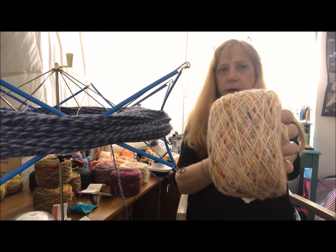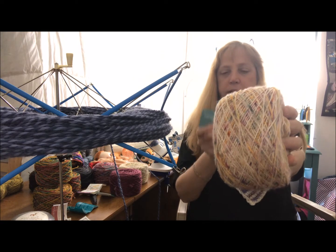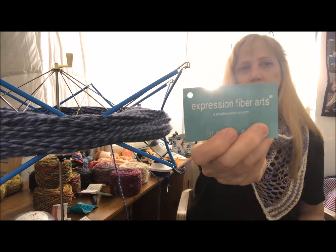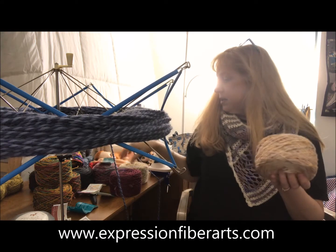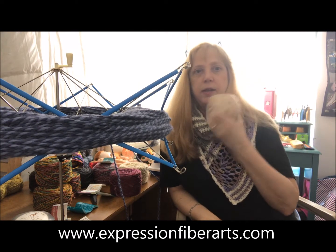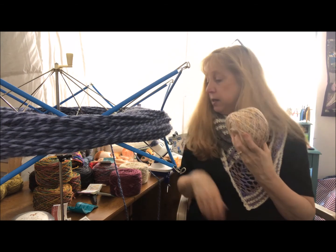It's a silk and wool blend fingering weight from this company, Expressions Fiber Art, which I am addicted to her yarn. And I got some of this and I really liked the color and everything, but it's not a good color for me because it basically blends into my skin.